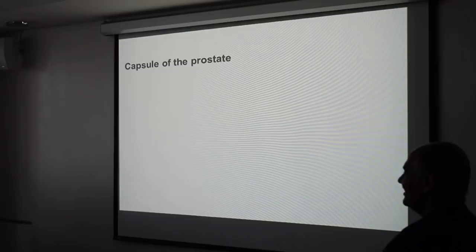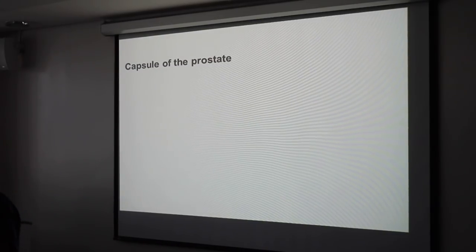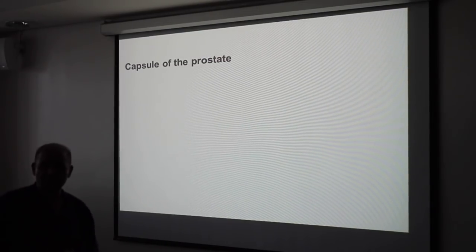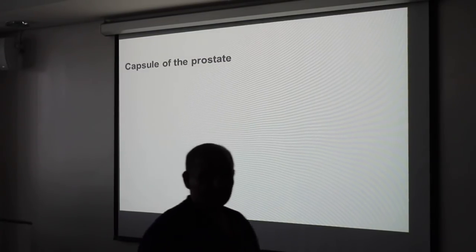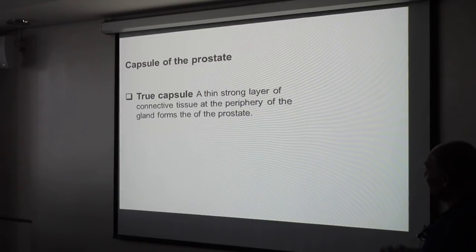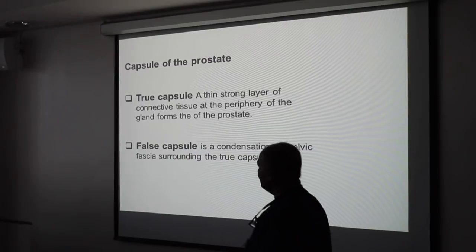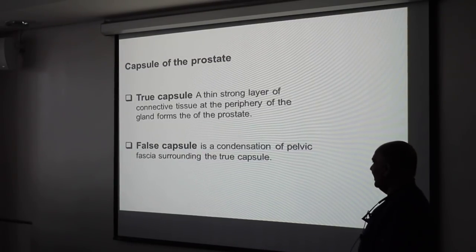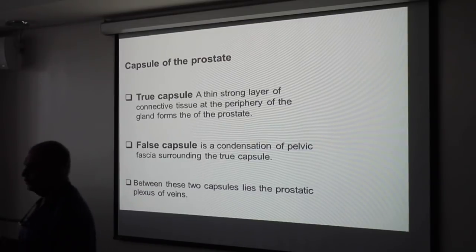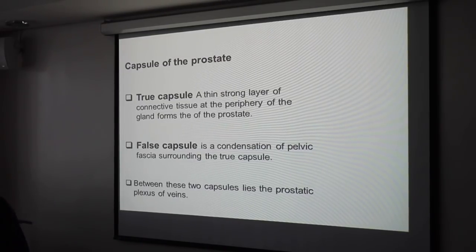So now, the capsule of the prostate. Prostatic tissue is surrounded by a very thick organized capsule, which keeps it confined and gives it its shape. That's called the true capsule of the prostate. Why do we need to say the word true capsule? Because it's surrounded by another fibrous layer, which we call the false capsule. The true capsule is a thin, strong layer of connective tissue at the periphery of the gland. The false capsule is a condensation of the pelvic fascia. And in between these two layers we have the prostatic plexus of veins. So there we have a bunch of veins which surround the prostatic capsule. What lives between the true capsule and the false capsule is the prostatic venous plexus.